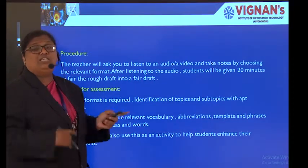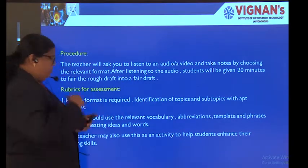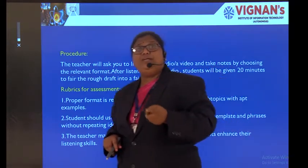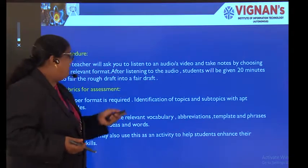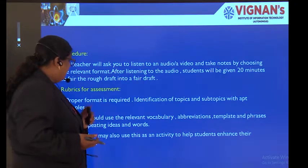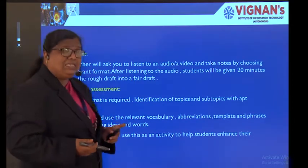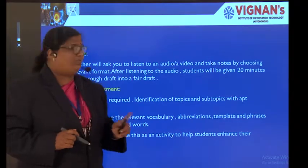How I will give marks, because everything is connected with marks. So what are the parameters I will be giving marks for? The first one is proper selection of format. That's very important. The second one, identification of topics and subtopics within the proper format is required, and then identification of topics and subtopics with apt examples. That's very important. And then students should use relevant vocabulary, abbreviations, templates and phrases without repeating any words. That's also very important. No repetition is encouraged.